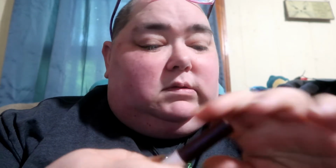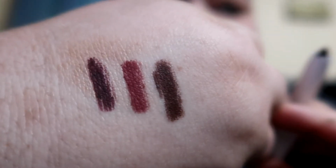And the last one. I know I just stuck my tongue out. I was trying to get this sticker off so hard that I stuck my tongue out. Oh, for goodness sakes. Come on. You can do it. It doesn't want to. It's really fighting with me. There we go. This color is called Espresso. And yes, it has a rich coffee brown here. Very nice. Those look good.